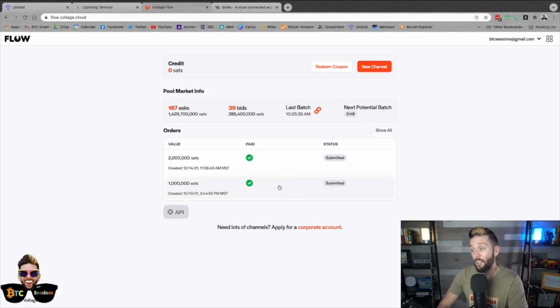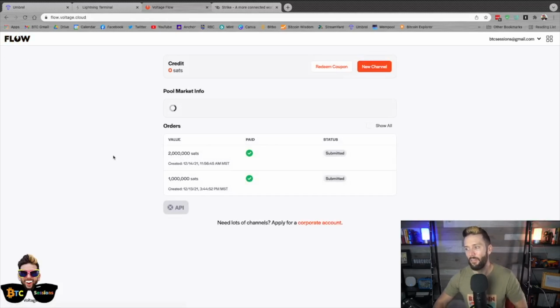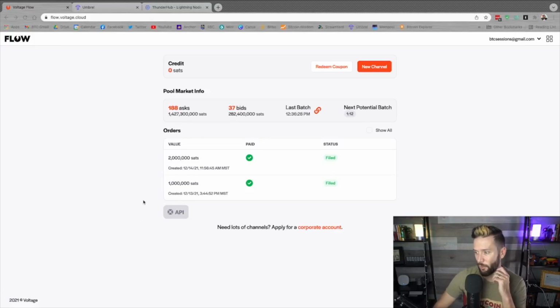All right. At any point before somebody opens a channel with me, if I wanted to, I can click on one of these. I can hit cancel order, and then I can give that ticket to somebody else. But it's already registered. It's already set to be open to my node. All I need to do is wait for that channel to be opened, and I will have that inbound liquidity nice and easy.